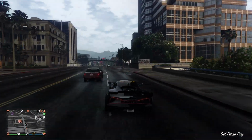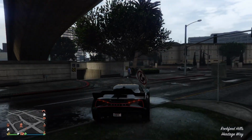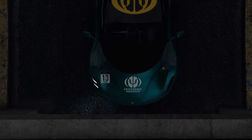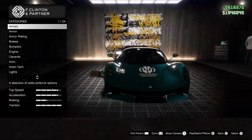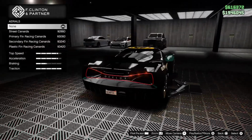But yeah. Here we go. Let's see what we can do to it. Oh, them tail lights are sick. Like them brake lights, they are sweet looking. I love cars like this, to have the brake lights cover the entire back. Reminds me a lot of the Buffalo S. Look at that. Look how cool they look.